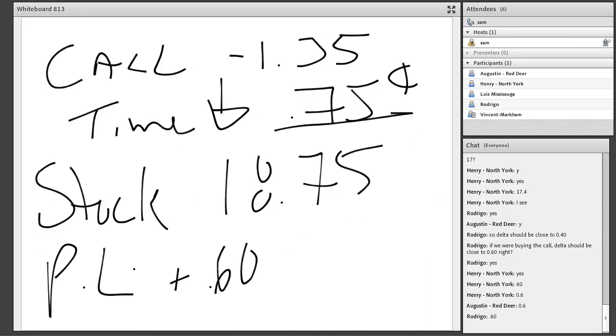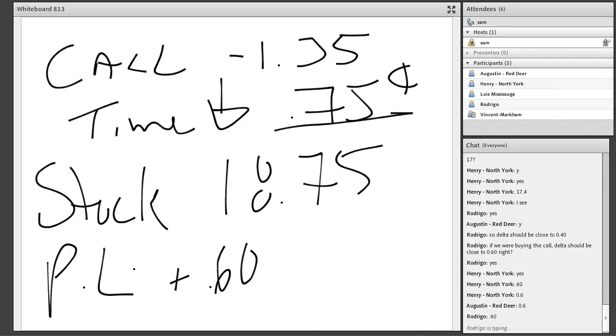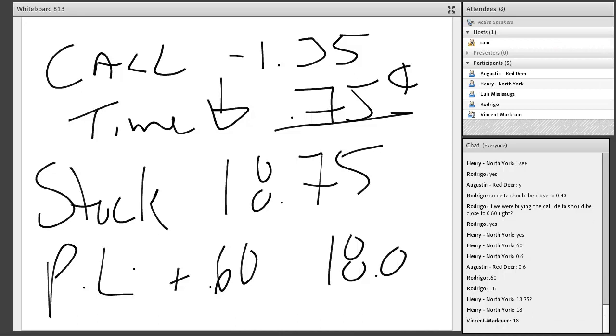So do you remember, if we go back here, what did we pay? $17.40. So it would look like I bought it for $17.40 and now it's worth how much? Not $18.75. That's the stock. The stock's worth $18.75, and now the option's only worth 75 cents.